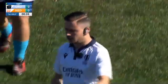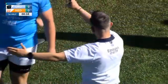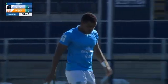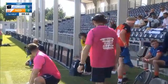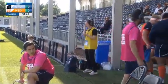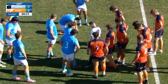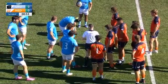And I think that opening 30 seconds perhaps gives us a flavour of how this game might transpire. Uruguay very dynamic in behind that pack. Strong front row as well, but the Dutch do have a bit of grit and guile in their side.